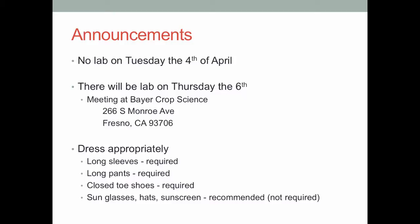So what you can do from campus is you can just hop on the 168, take it west, then get on West 180, and you just keep following 180 until you see the intersection for Monroe Avenue. You'll turn left so that you're heading south on Monroe, and then Bayer Crop Science will be immediately on your left, about maybe a quarter mile, a third of a mile down the road. It's got a great big sign. You can't really miss it. So if you're driving yourself, that's how you get there.